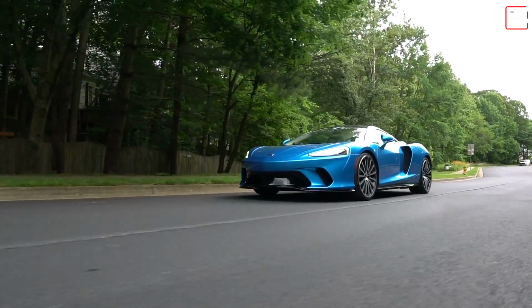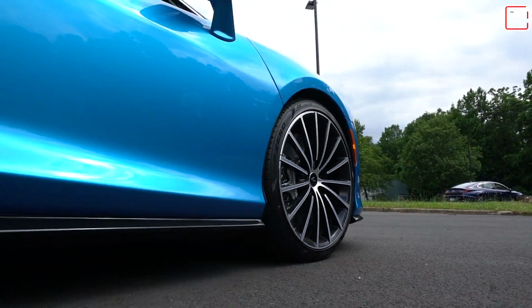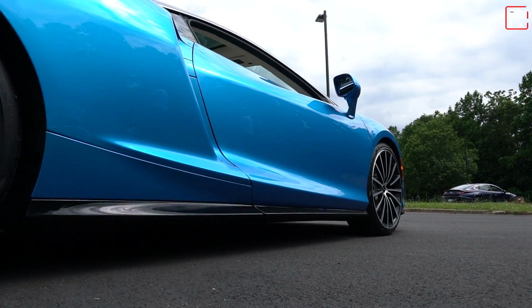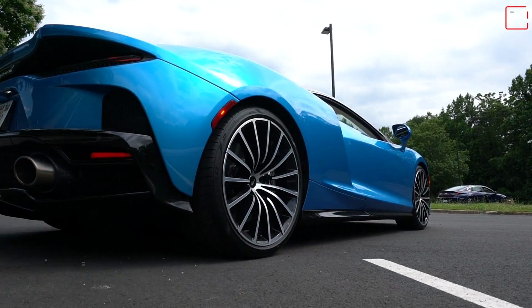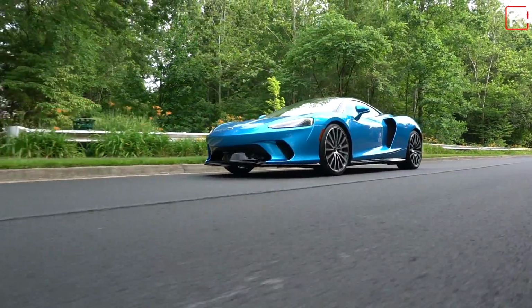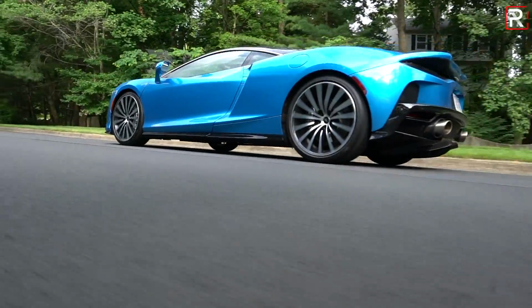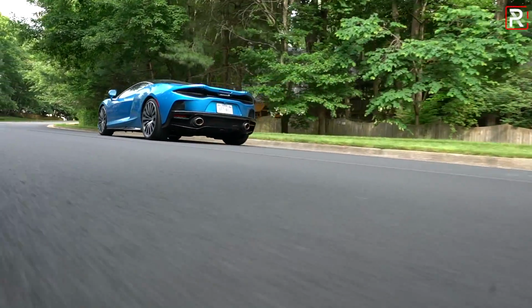So really, McLaren has very much succeeded in building a supercar that blends the characteristics of a GT car. But if you're thinking this is more of a traditional GT car, or you want a more traditional GT car, my recommendation would be to also look at the competition. But I would also argue this is going to attract a lot more attention. And when you're spending this kind of money, attention is really what you're after, and the performance.